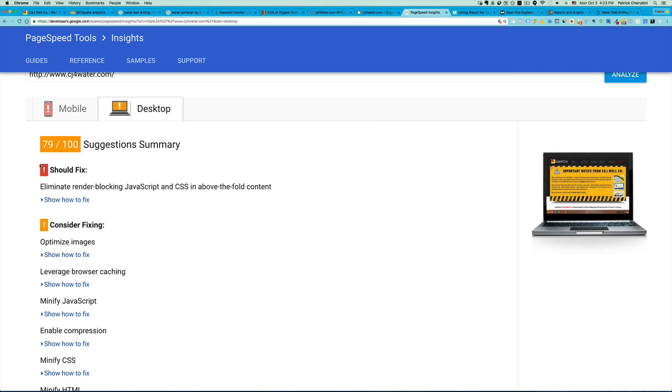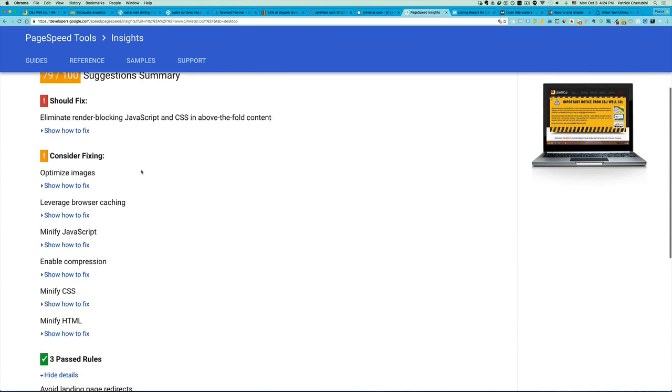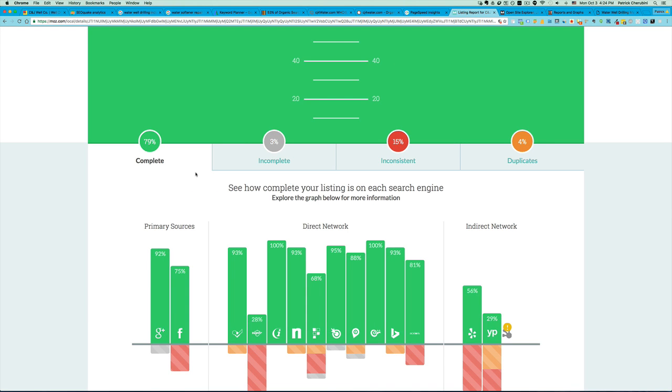The speed on your desktop is a 79. There's just some things that need fixed. That's not that bad. It's not that big a deal. Most of it's probably the fact that it's a 5-year-old site, and you could probably use a little bit of updates, but that's really not that big a deal other than the mobile part.